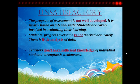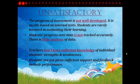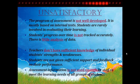Teachers don't have sufficient knowledge of individual students' strengths and weaknesses. Teachers must have sufficient knowledge to attain acceptable level. Students are not given sufficient support and feedback on their performance. Assessment information is not used enough by staff to meet the learning needs of all groups of students. If you are facing this situation, your school will be unsatisfactory.